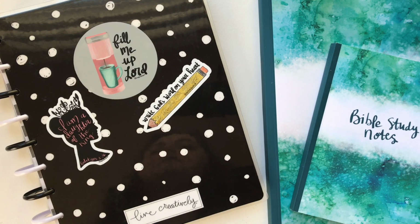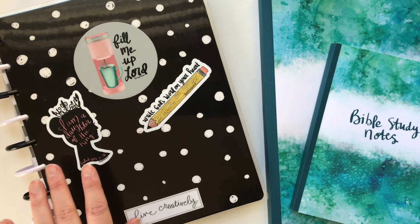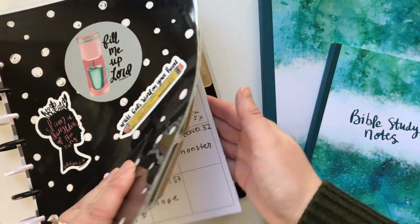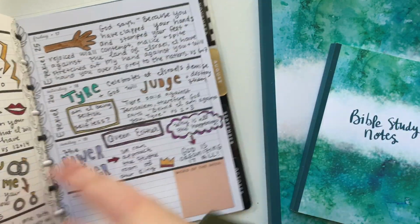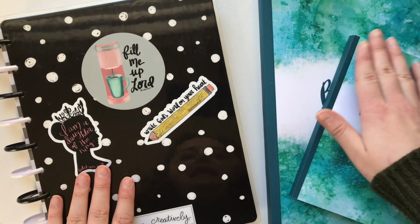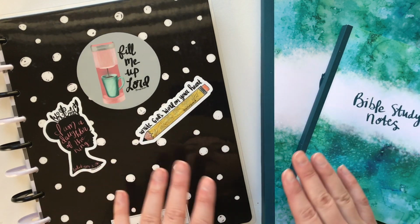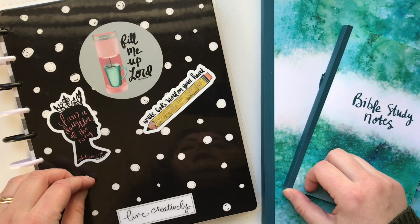Today I am so thrilled to be flipping through my Bible study notes planner, my Happy Planner where I do my Bible study. I did it all through 2020. And so I'm going to be showing you guys how I use this and what I use it for, and also sharing with you guys some tools that I think will help you as well do Bible study and get in God's Word in the new year.